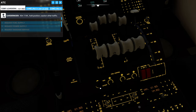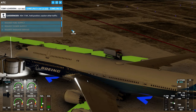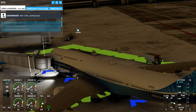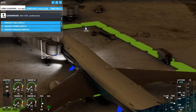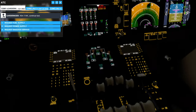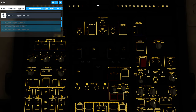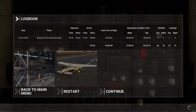KLM 1144, hold position, caution, other traffic. So the engine's warming down. KLM 1144, continue taxi. Cooling down, I should say. Nice and applied. You can now go and do your next flight if you want to. But what I'm going to do is switch off the battery. And that's the end. Fantastic.